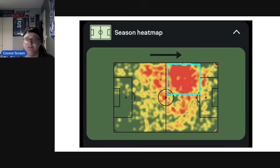So we're going to speak about, again, how can Chelsea or Arsenal, if they were the ones to get him, but we're going to focus on Chelsea, how could he get into those zones for Chelsea and how could they set up in the most optimal way to get the best out of him?